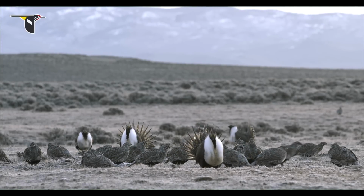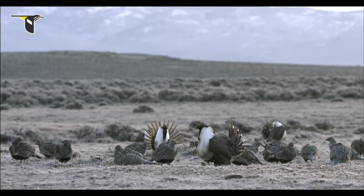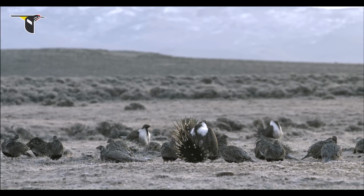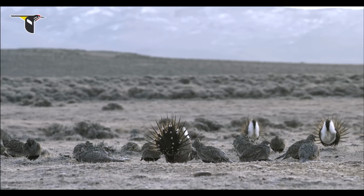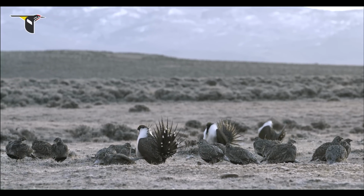I'm Mark Dansker, a biologist at the Cornell Lab of Ornithology. What you're looking at now is a lek, specifically a greater sage-grouse lek. A lek is a gathering of males on a traditional breeding ground where they're all displaying to attract mates.